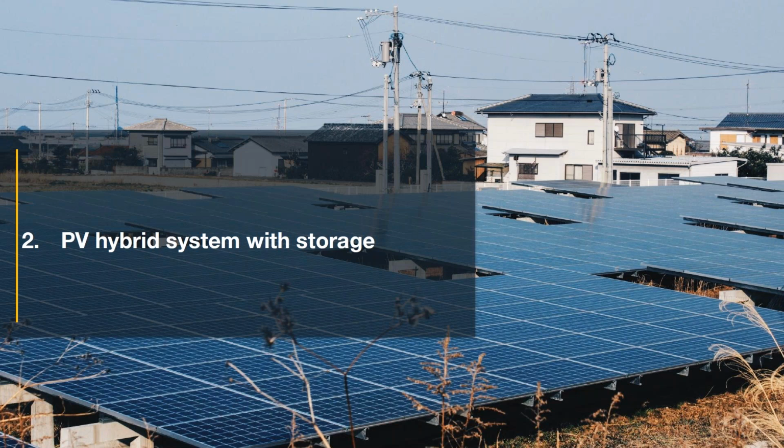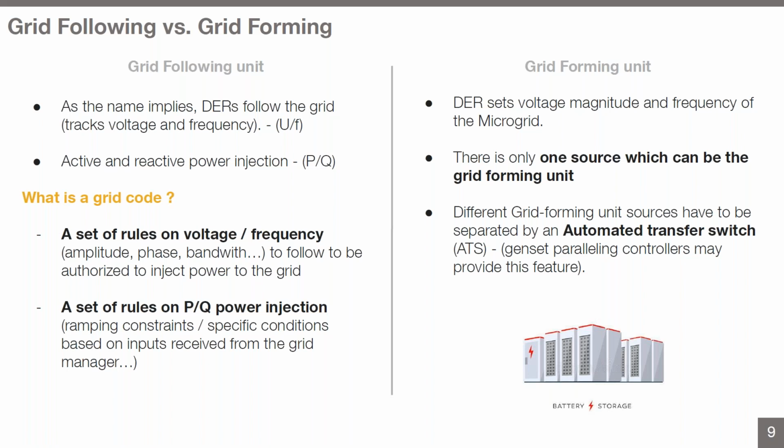So yeah, let's focus on the topic that we are all here for today. Before that, let's start with some fast definitions, starting with the difference between a grid forming and a grid following unit. For any kind of system, we can only have one single grid forming unit at a time, and the rest of the distributed energy resources will follow this grid. They will follow the voltage and the frequency formed by this main grid forming unit.